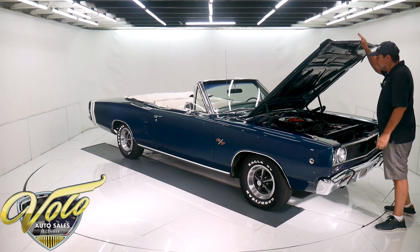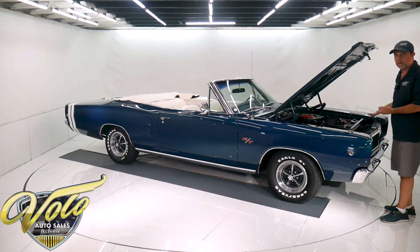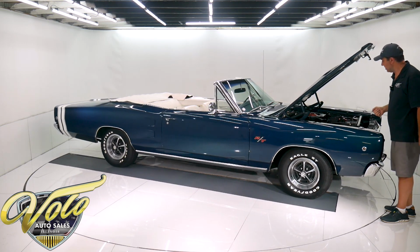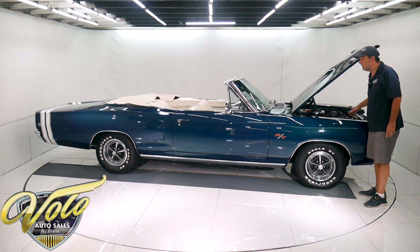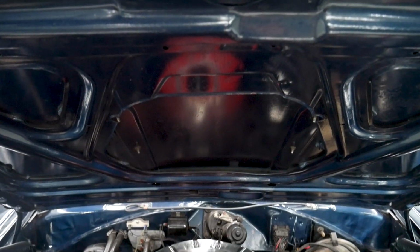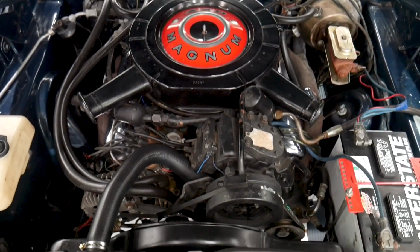So the engine compartment, proper, respectable. Again, not concourse, but this is nothing to be ashamed of here. The engine bay is all clean metal, painted blue. This is a factory, they just call it blue metallic. It was born this color. So the metal's real nice.